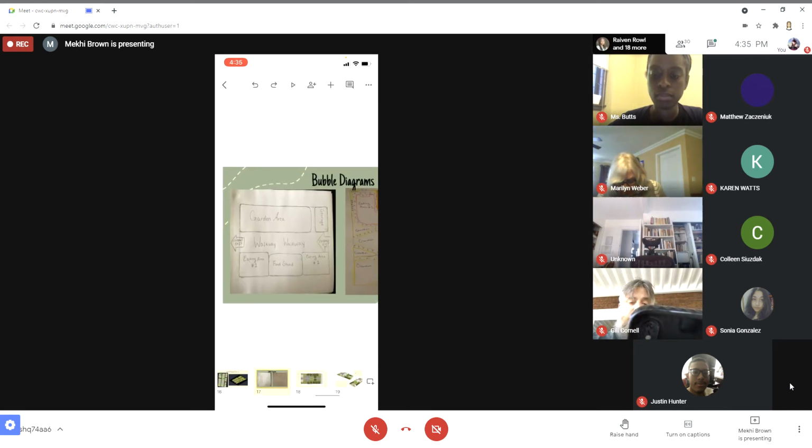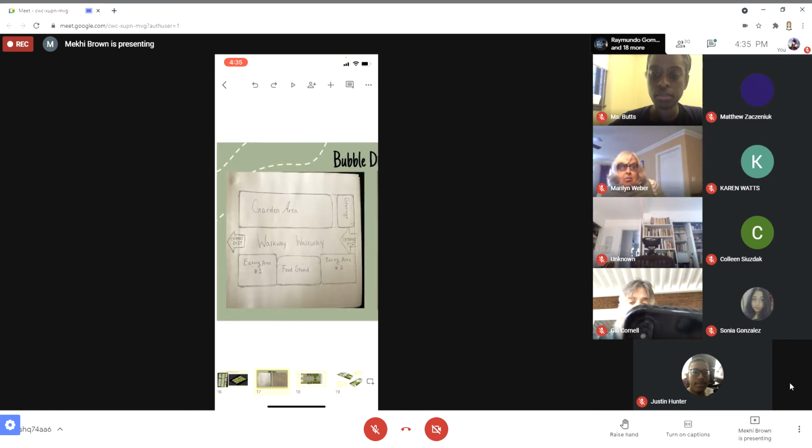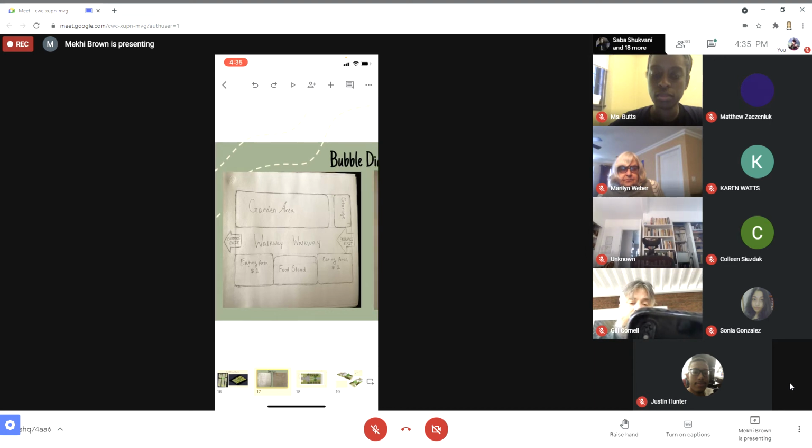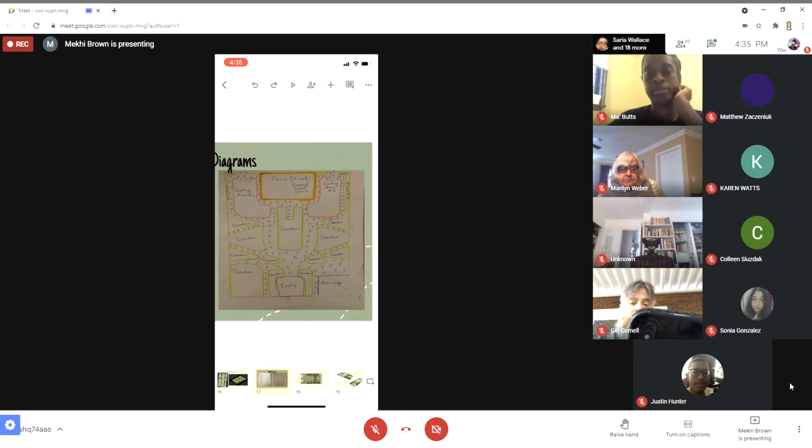Here are some bubble diagrams that my team and I worked on. This was a more general, broader idea of what this space could look like. As you can see, it's pretty straightforward, nothing too crazy. But then we have an alternative idea where we make the design a little bit more intricate and complex, and we allow for more garden space to allow more variety within the plants.